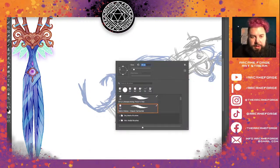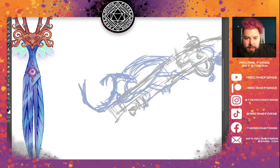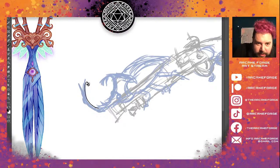Let's change the width of that to 20. Just see. This is going to be like a rhino beetle from the Feywild, so it's going to be like an extra rhino beetle, you know?